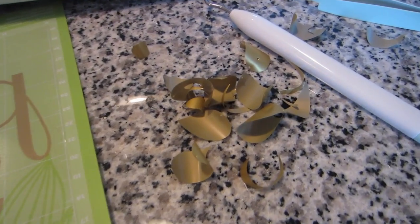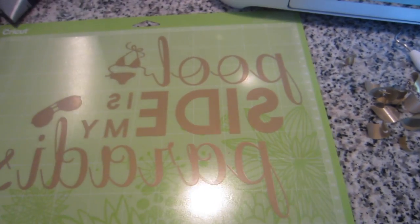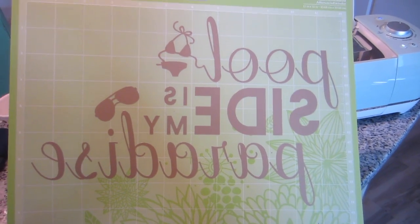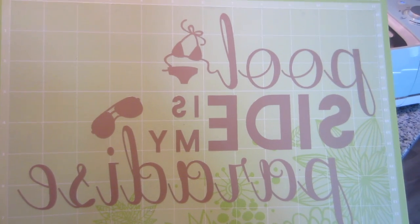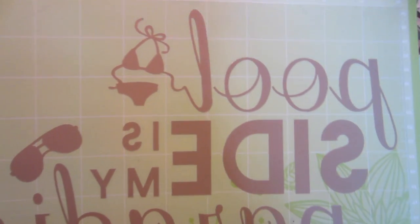So there are all my little weed scraps, and here is the design. And obviously you print it backwards so that whenever you iron it on, it's the right way, because you're gonna press this side down, so the design side down, so then it'll be right side up. Anyways, there's my design. Super easy.